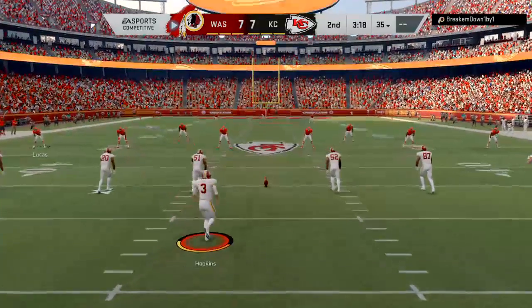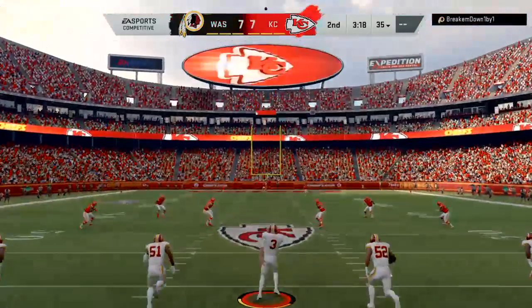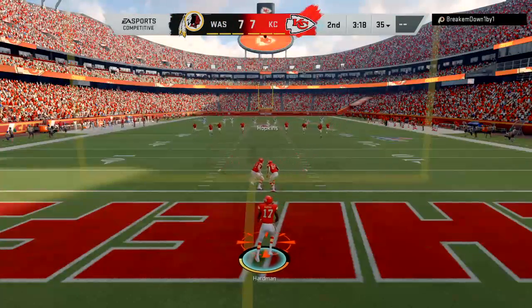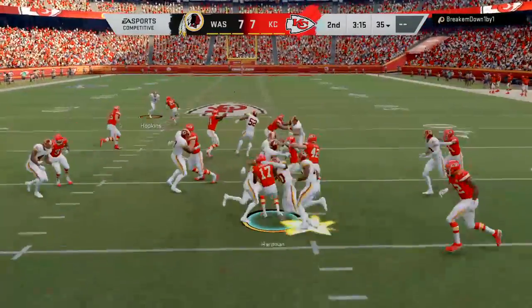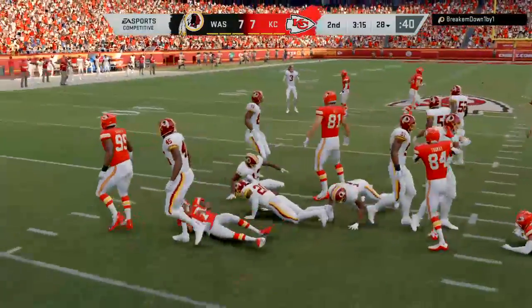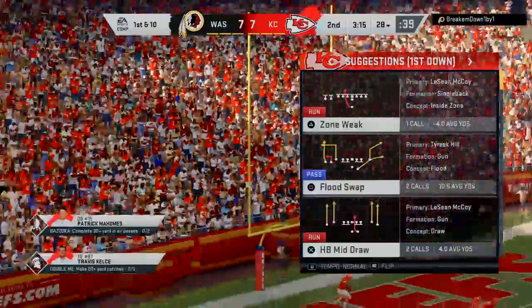Each team has scored. 7-7 here as the kick's away. That'll be taken in the end zone, and the decision to bring it out, a good one, as he's up a yard or 2 shy of the 30.